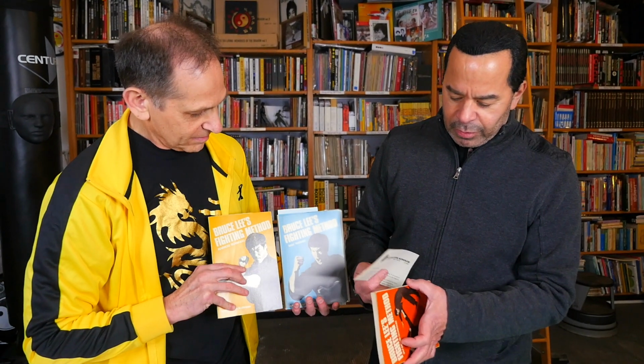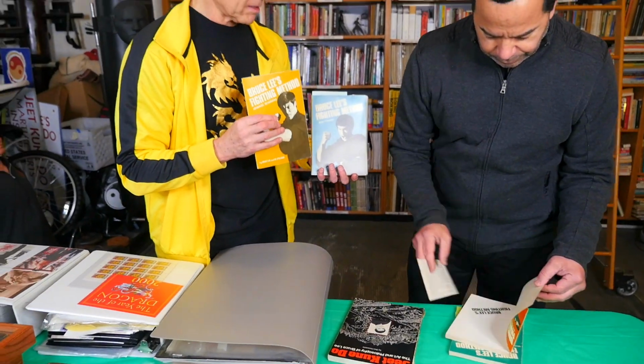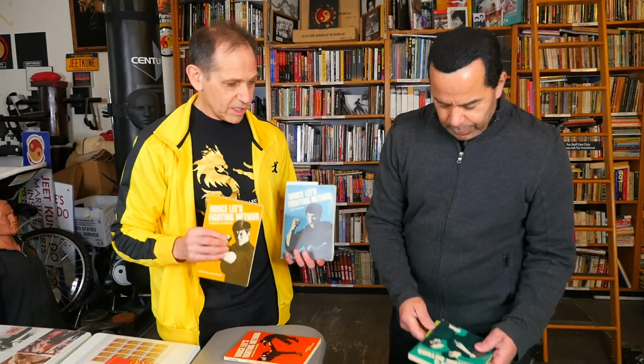And then this one, another letter, you see? Beautiful. About the book that's about to come out. So they were sending out letters, I guess because they had my address because I bought the Tao of Jeet Kune Do book. So the nice thing about these, Richard, these are the first printings. These are the originals, '76, I think these came out. Yep, these are the original first printings.